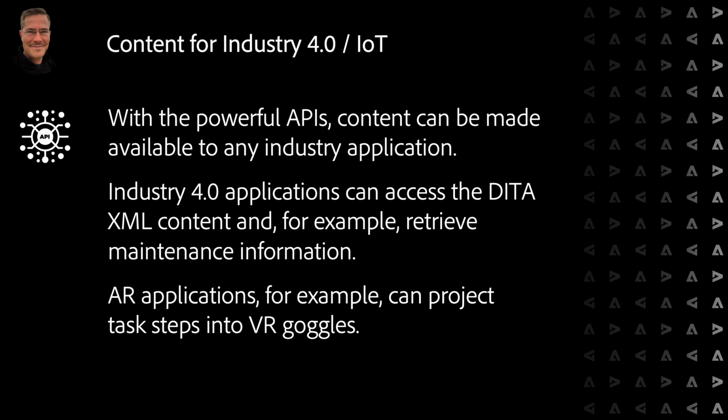Or there was this great example of an augmented reality application where a task with multiple steps is hosted in AEM as a DITA file, and the solution pulled out the steps from the task list in the DITA task one by one and projected them into Microsoft HoloLens. So the engineer stands in front of the machine. The part that he or she needs to work on is highlighted in the glasses, and with a hand gesture, the engineer can swipe through the individual steps they need to work on. That makes it so cool to work as an engineer and repair a tool. I would really like to do that myself even.